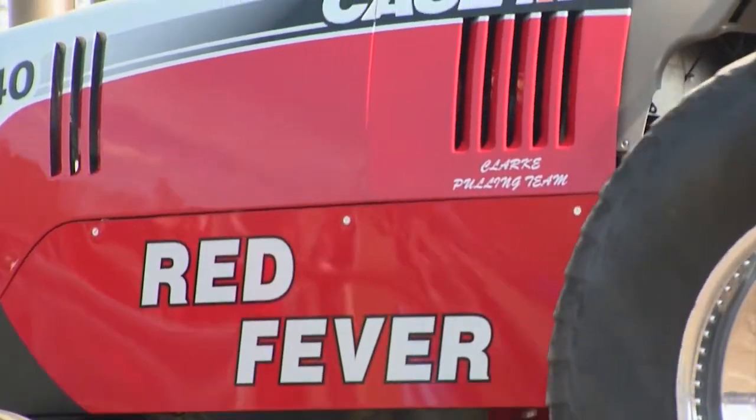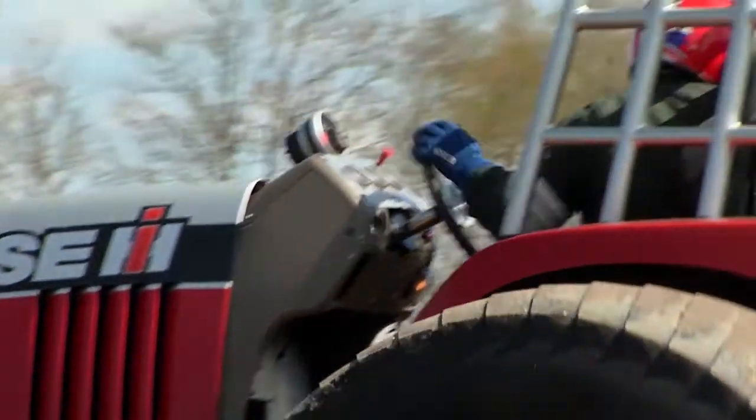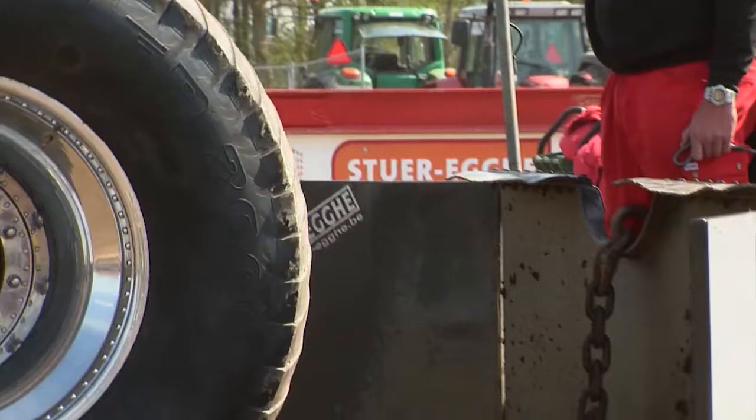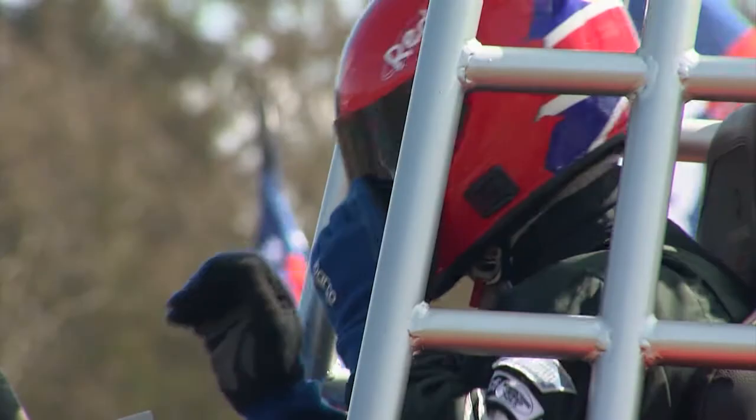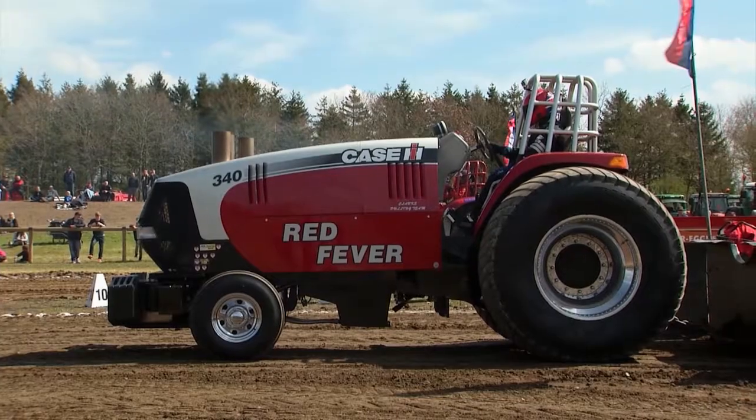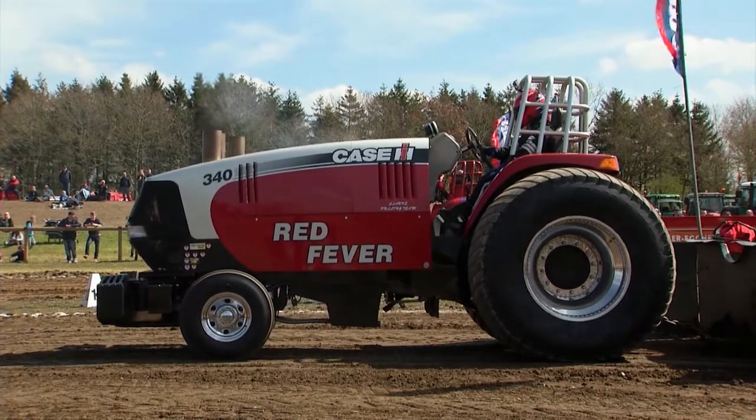As Clark Pulling team said, totally new engine in this tractor. They'll be dialing it in again, looking at the fuel system, boost, all the data off it. And as Geoff said, let's hope to get a run, get some data, and they can work from there.